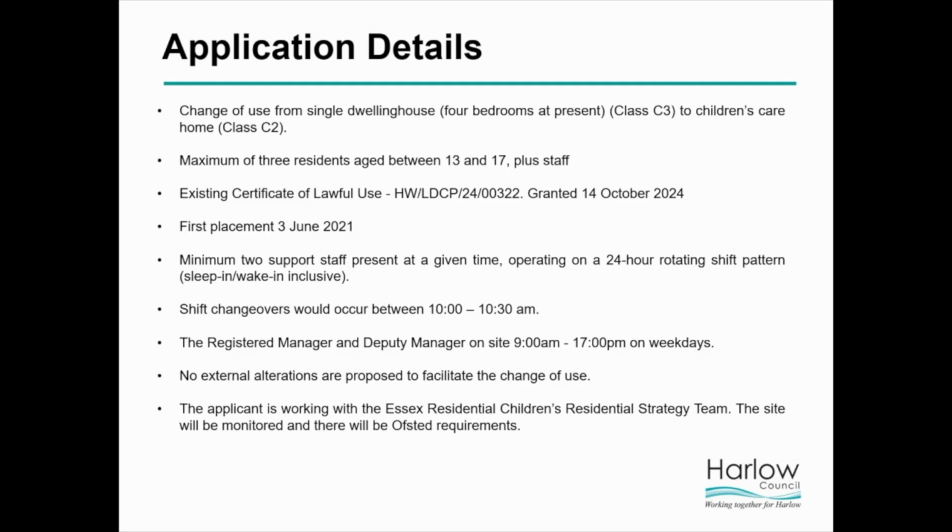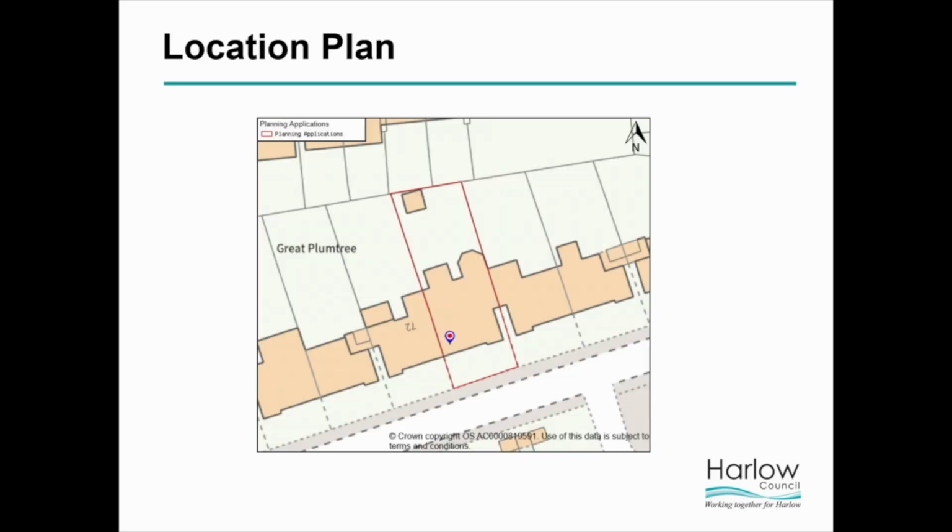I say there are no external alterations to the proposed application. You will also note there have been 12 objections to the application that raise a number of material and non-material matters, but we can confirm that since it's been operational we've not had any complaints to either the planning team or environmental services in terms of noise or disturbance. It can operate lawfully, it is operating at the moment, this is just a regulatory requirement.